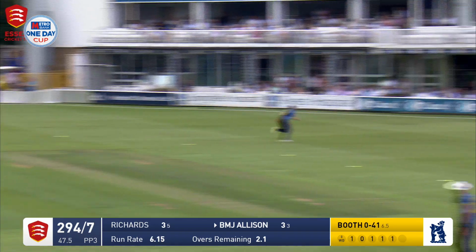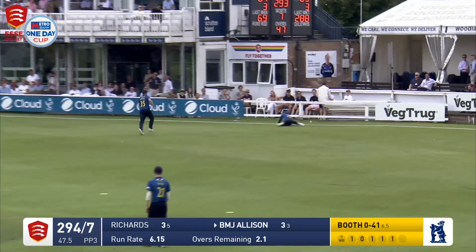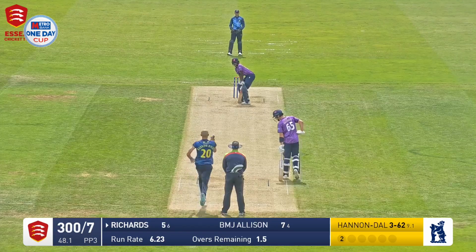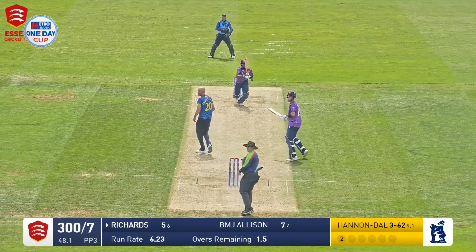That was launched in the air, and it's going to be okay. It's over the head of Will Rose. Oh, it bounces awkwardly, and Rob Yates could not stop it crossing the boundary. Comes in and bowls to Richards once again. Well outside off stump, and Richards hammers it straight down the ground.